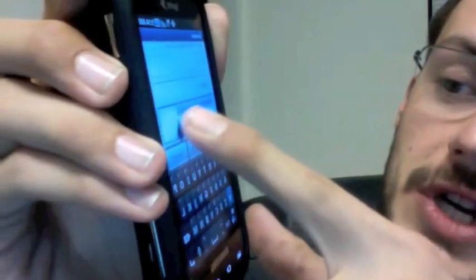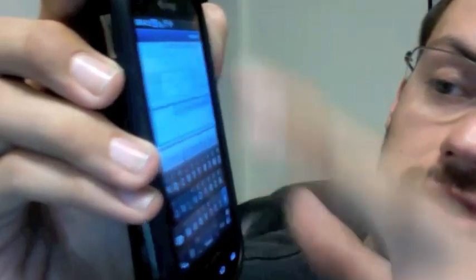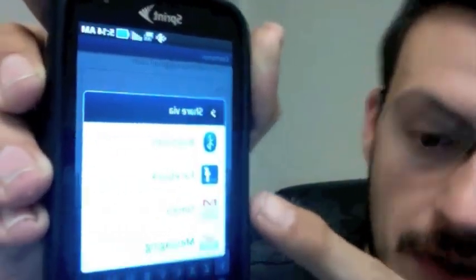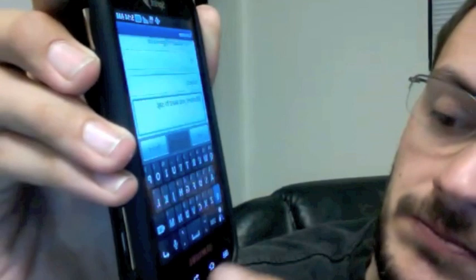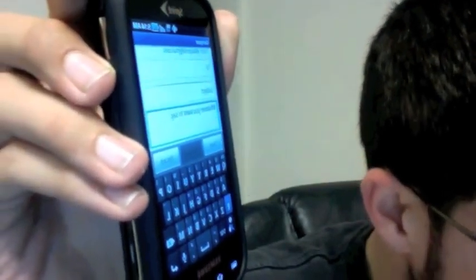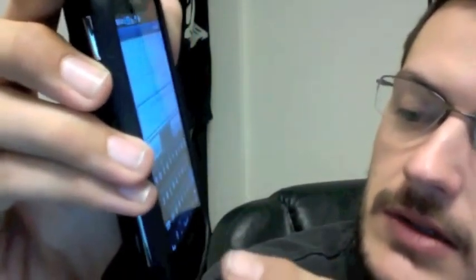It also appears you can change the selection, and then bam, you just get the pop-up there. I'll just show you what happens when we hit share there, and there we go. Share with, and it's got built-in, because again I haven't installed any of the extra apps, Bluetooth, Facebook, Gmail, messaging. Let's see, silent in phone, silent mode on notification. I've noticed that the color scheme has changed in general to a darker blue.